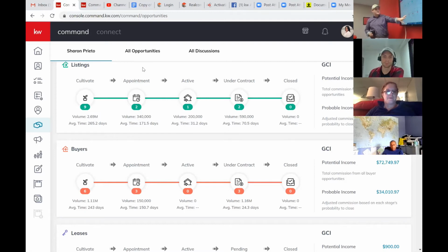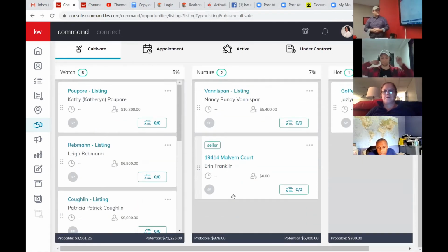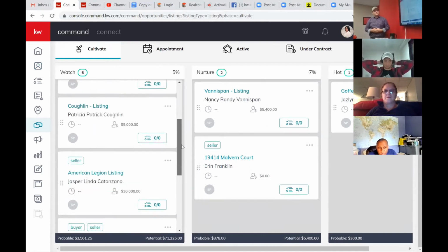These are then your active. Your appointment to cultivate is what I would consider your pipeline. There are 9 people here that are cultivate, right? These are people that have raised their hand. They've actually told me that they're interested in buying or selling. Some of them don't want to do it for another year and a half. Some of them want to do it in the next couple months, right? But by keeping them here in front of you, you can pay attention to them.